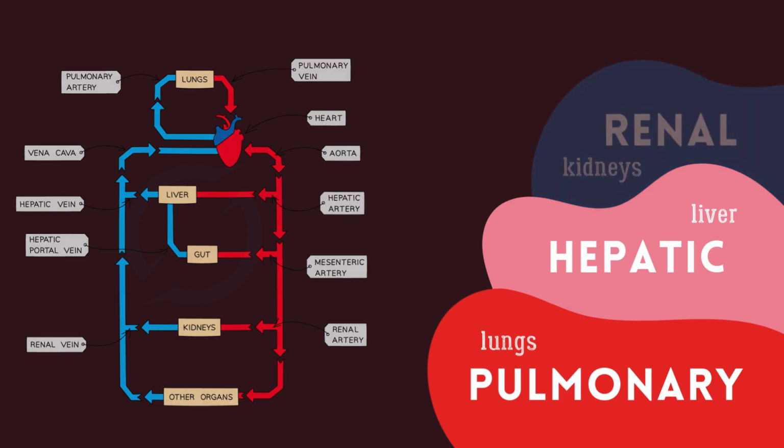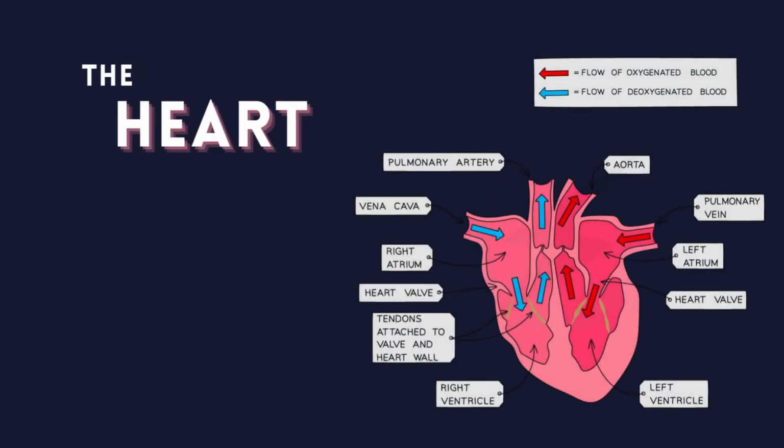Now, the blood doesn't just move around the body on its own. It needs something to pump it, and that's where the heart comes in. Here, we can see all the parts of the heart. But how does it work?